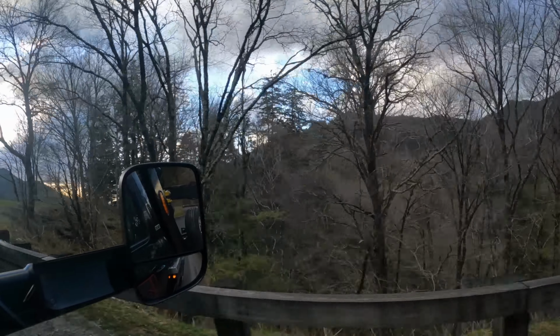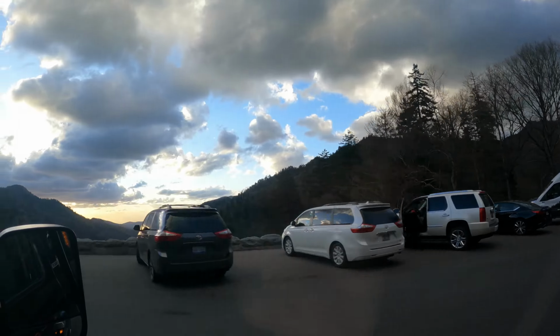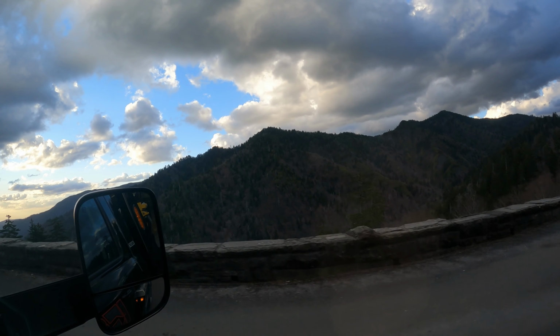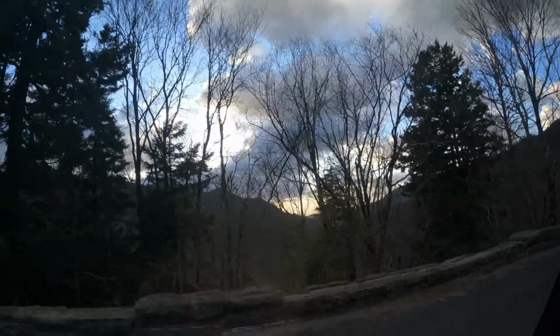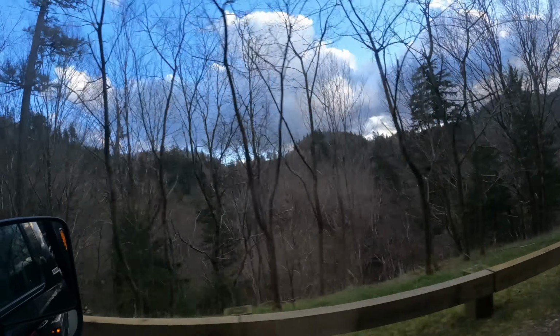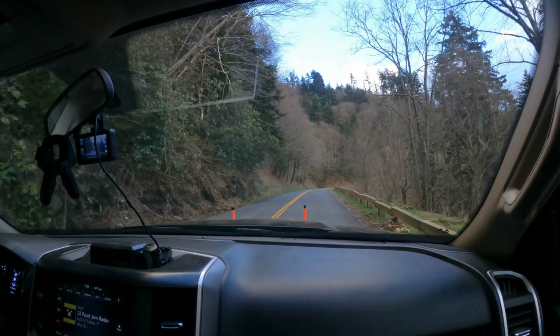So we started out, and I think we're already at 44 degrees. Big difference between downtown Gatlinburg. I think it was in the 70s, upper 60s anyway. So yeah, we'll get back with you when we find the broken truck. Guys, we found it.